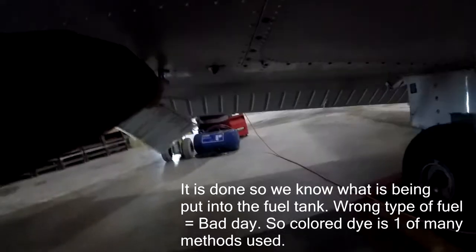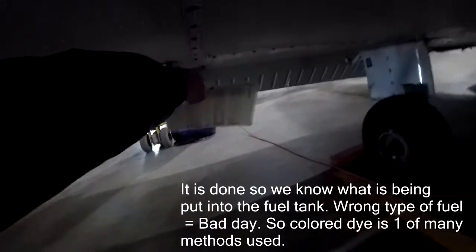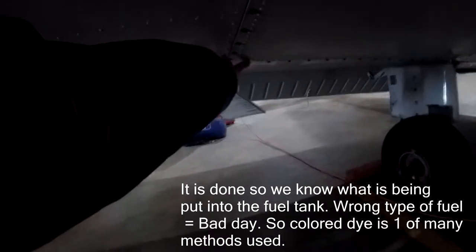So here we have the tie down, and this is like if you overfill the fuel tank, the excess gas comes up here.